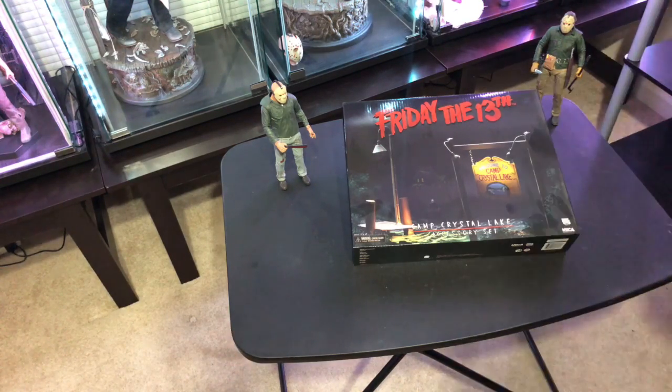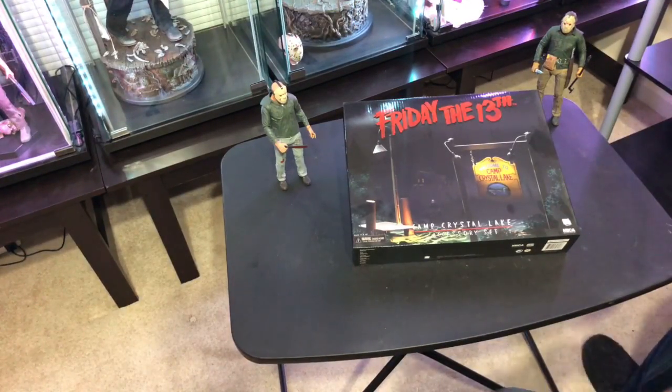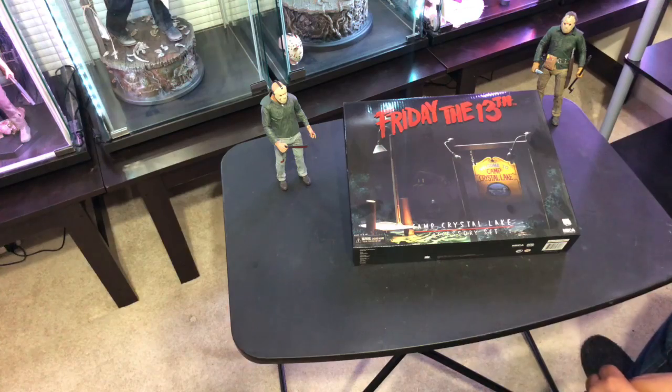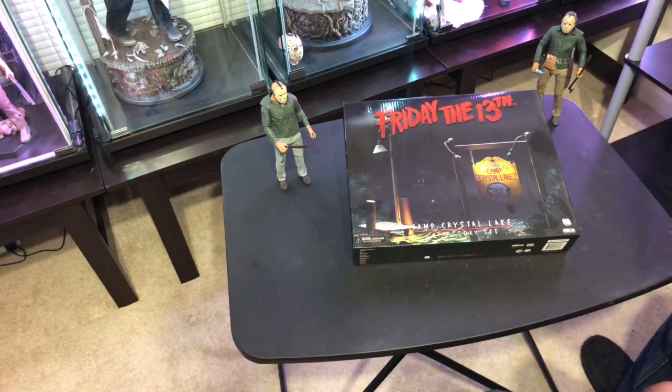All right, guys, so here today we're going to be talking about the Camp Crystal Lake accessory set. I'm really excited to have this, you guys. And what's wrong? You can't see that other Jason? It doesn't matter. I just want to see this. I'm really excited to have this set. I've been wanting it for a while, and I was hoping to get it at Toys R Us.